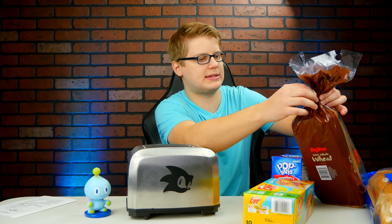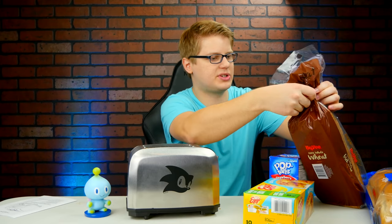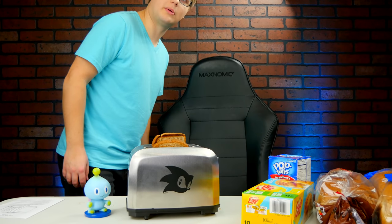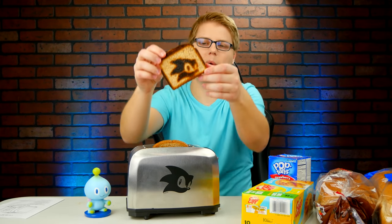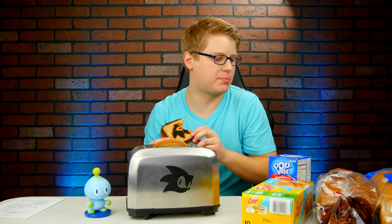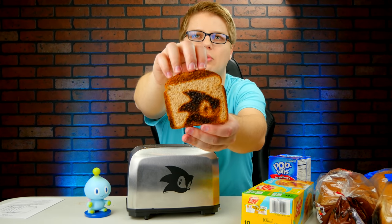Let's try some wheat bread. And I think for this one, I'm going to turn up the toast setting. Should I turn up all the way to 7? Why not? There we go. Look at that. You can see Sonic's face a bit easier now that it's a darker color. However, I'm not sure it's probably going to taste as good. Yep, that's burnt. What about the other one? Oh, look at that. Sonic is kind of more towards the bottom of that one.